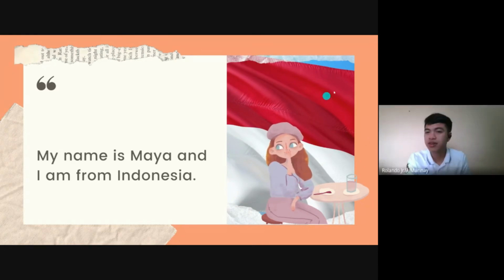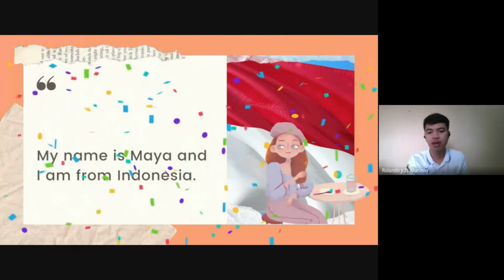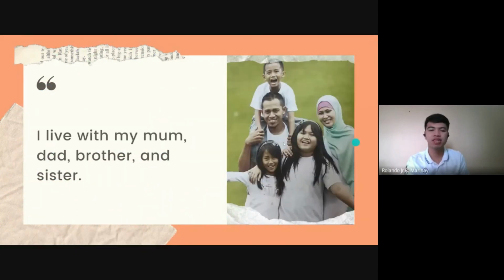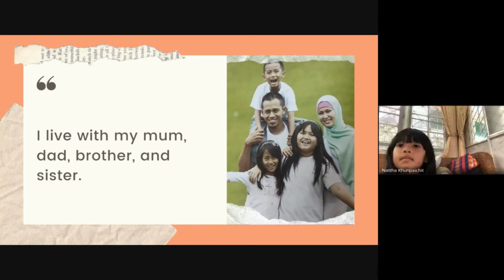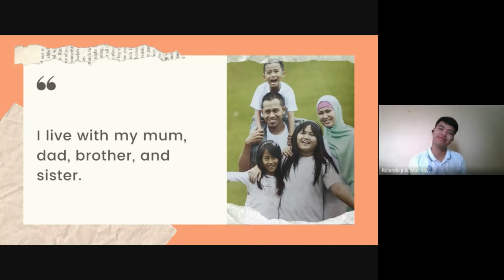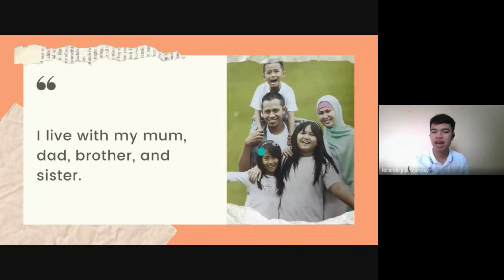Oh, good job. This is the flag of Indonesia. The name of the girl is Maya. This is Maya, okay? She's from Indonesia. I live with my mom, dad, brother. Repeat after me. I live with my mom. Dad. Brother and sister. Okay, this is Maya.